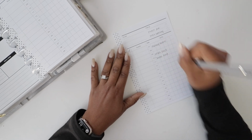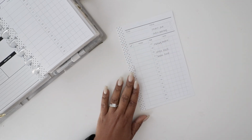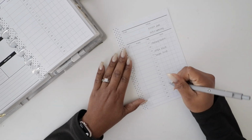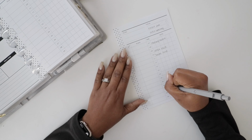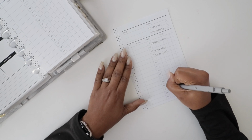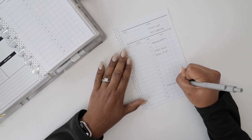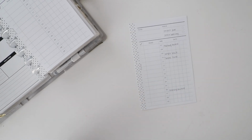Okay. I'm just, again, giving you an example of how to use this. All right. And then you have an evening routine, and maybe your evening routine starts at 6 p.m. So we'll do evening routine. Okay. We're going to fill this in as well with some other things. That way you can kind of see how that would look as well.